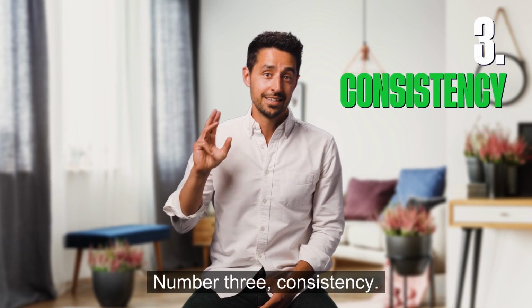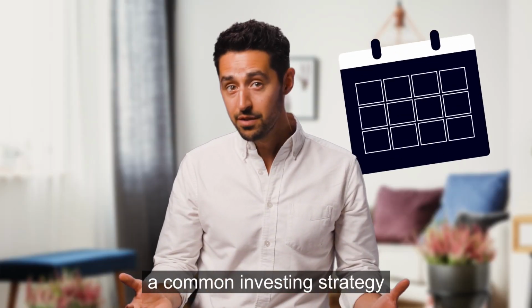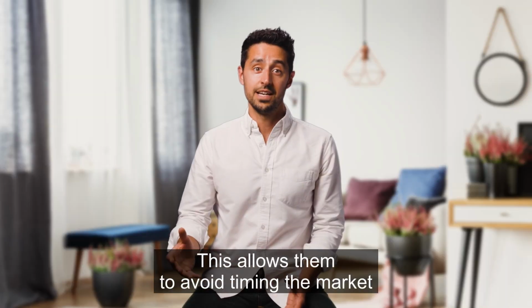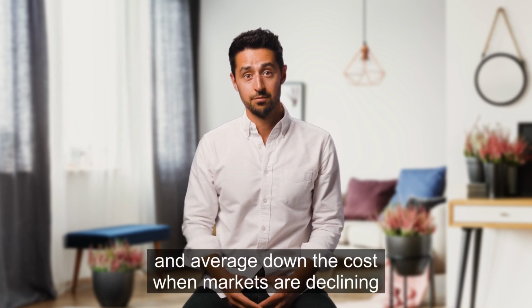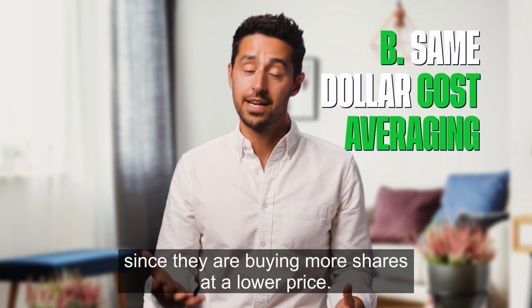Number 3, consistency. ETFs can be used to do dollar cost averaging, a common investing strategy where investors buy the same dollar amount each month. This allows them to avoid timing the market by buying consistent and small investments and average down the cost when markets are declining, since they are buying more shares at a lower price.